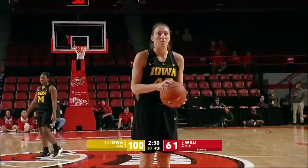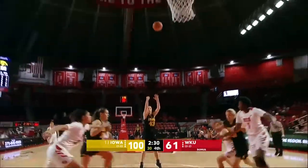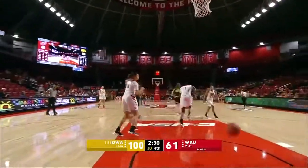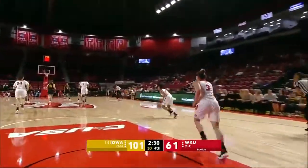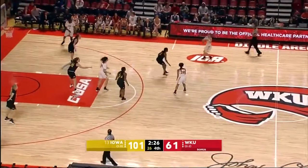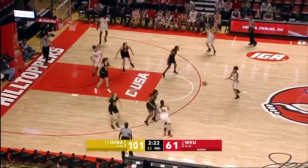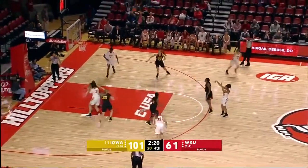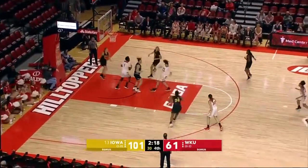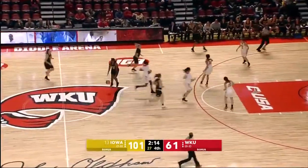Free throw good that time. Olinger, second one coming her way. Iowa at the 100 mark, and now they're at 101. Olinger with 6 points. 101 to 61, just under 2.5 minutes to go. Three-pointer out front taken by WKU's Terry Smith. Off the rim, and Iowa with a rebound.